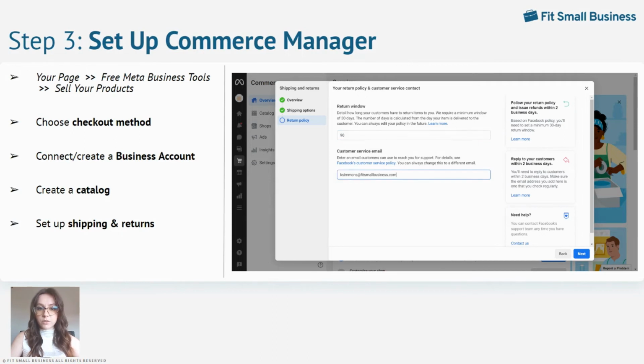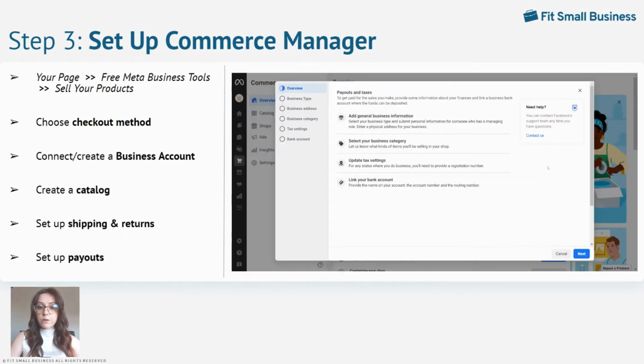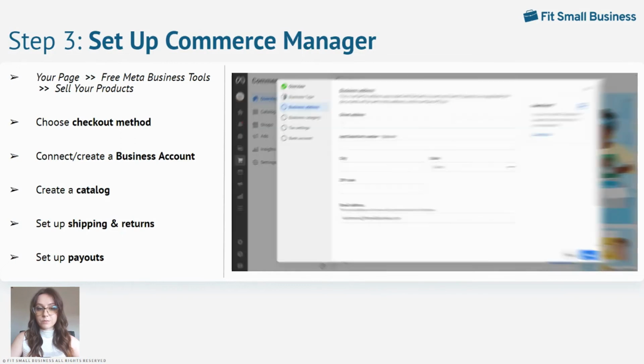Then put in a customer service email. It is important to reply to customer messages within 2 business days, so make sure that this is an address that you're monitoring often. After that, you'll click Get Started to set up payouts if you've chosen to use Facebook Checkout. From there, you'll just follow the instructions, fill in your business information until the setup is complete.